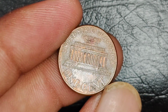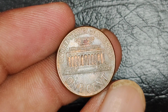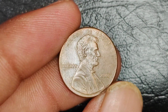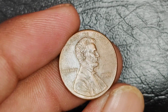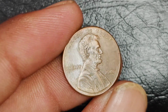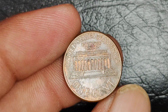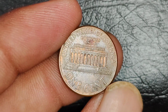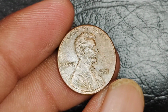A double die error on a 2001 penny, especially if it's severe and in good condition, can make it a highly sought-after coin. Some error coins, especially those in mint condition, have sold for thousands, even millions, at auction. One example is the 1955 double die penny, which is famous among collectors and has fetched upwards of $50,000. So, imagine what a well-preserved 2001 penny with a similar error could bring in today.